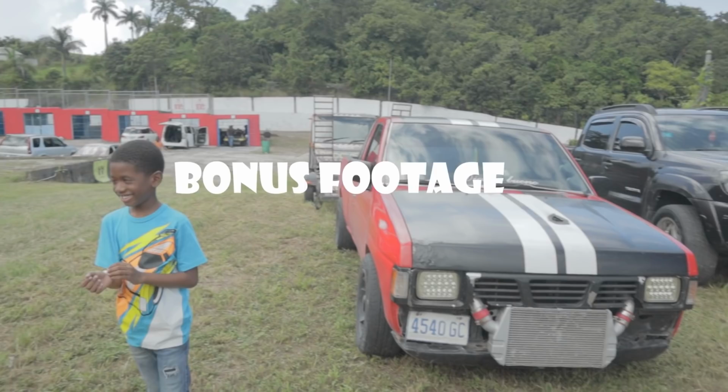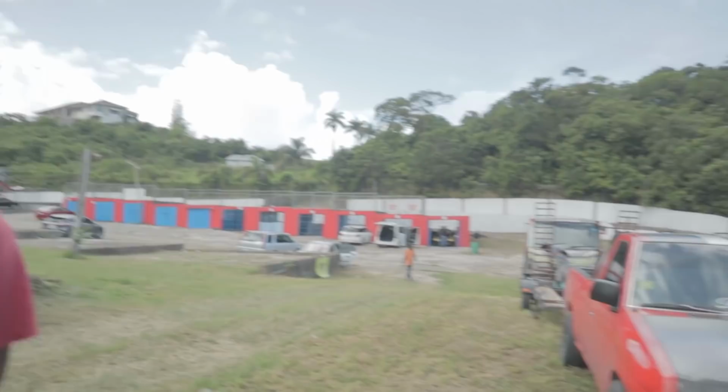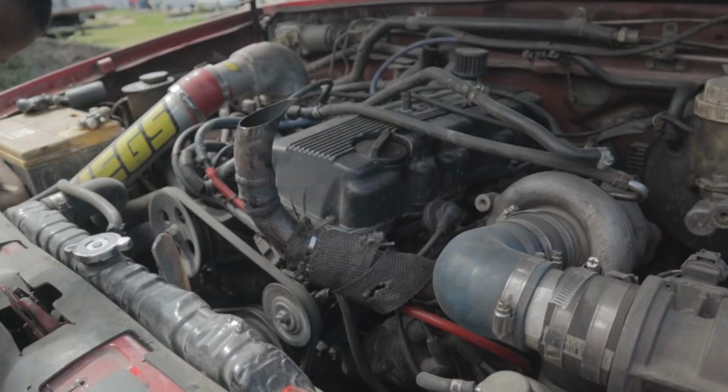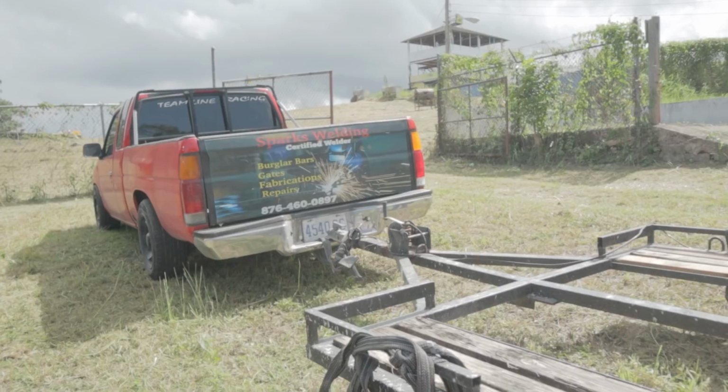So I realize, aside from the Escort, I see you with a different machine. Yeah man, this is actually my daily driver. I drive it to work. But going to work you need some excitement, so I decided to boost the stock engine. Plus this is what I use to pull the Escort to a different racetrack.